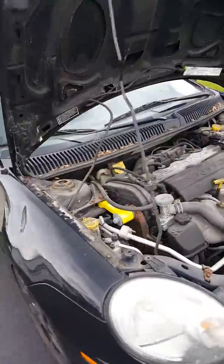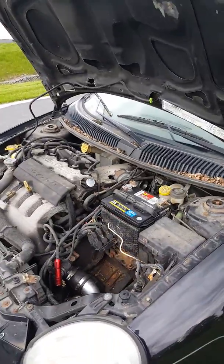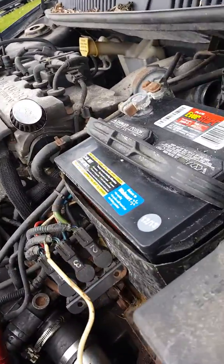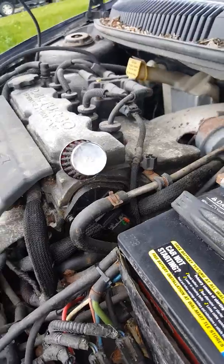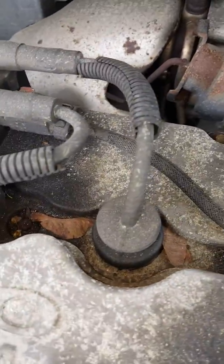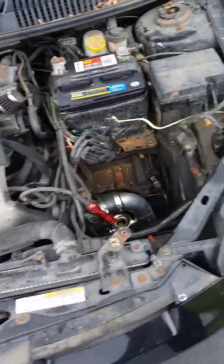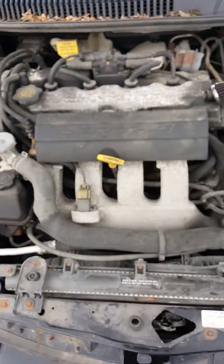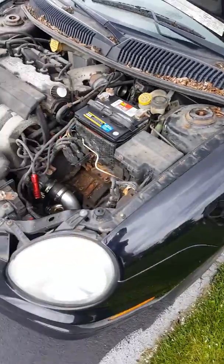I have been driving it a little bit around the block, you know, in between fixes, trying to see if I can figure out what the heck is going on. It's kind of funny, you can see there's like spider webs. I'll get back in a minute after it's warmed up, and we'll rev it up a little bit. All right.